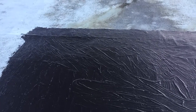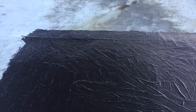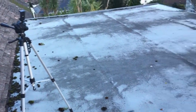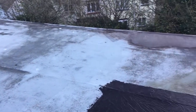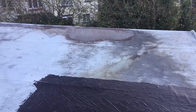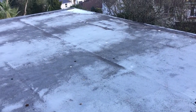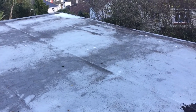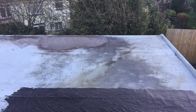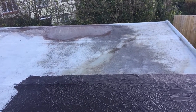And I'm going to have to look at redoing the whole roof, which is going to be nice and expensive. Hopefully I'll be able to salvage some of the boards. They won't all be shot, but I'm going to have to tear up all of the GRP, I think, and use good old traditional felt. You know where you are with a bit of felt. At least with felt it's easy to repair as well.